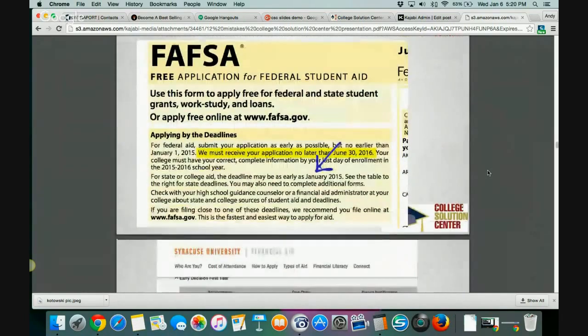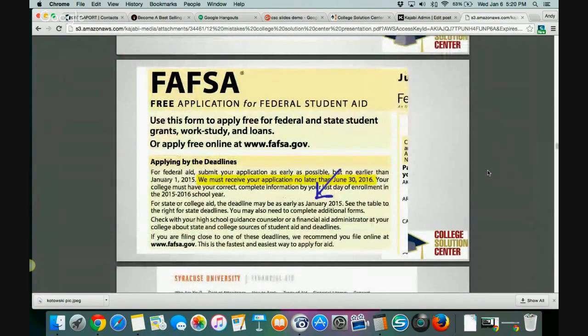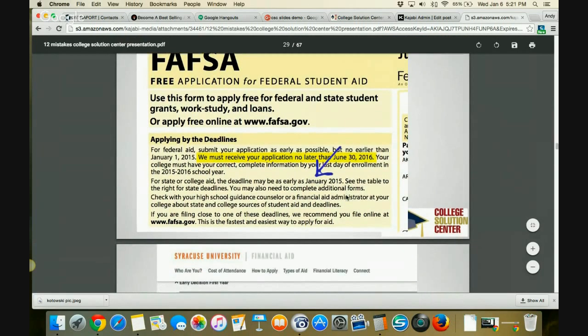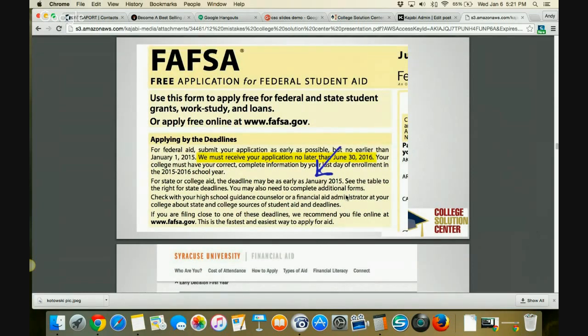I'm agitating. If you were to look at the FAFSA, you can see on the FAFSA that in the highlighted area, it says we must receive your application no later than June 30th, 2016. Well, I just told you that a lot of priority deadlines are earlier. October 15th, the earliest, but mostly February 1st, February 15th. Don't look at the FAFSA. You can't trust the FAFSA. And then the second, where I have the arrow here, for state or college aid, the deadline may be as early as January 15th. No, it could be even earlier than that. So the FAFSA can be misleading too.